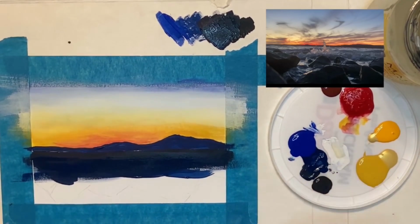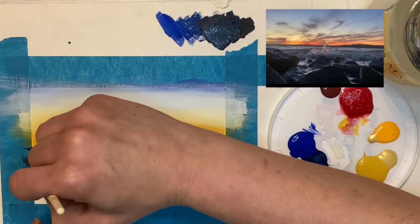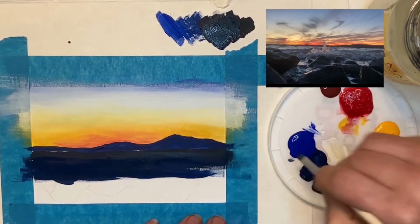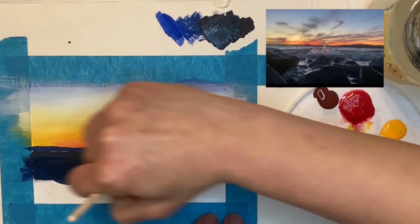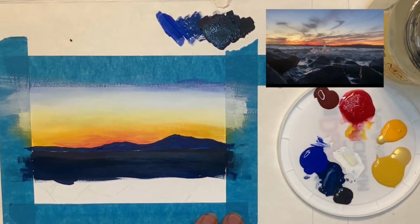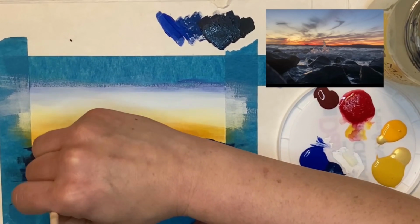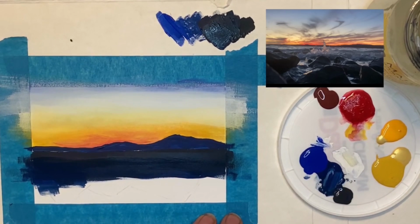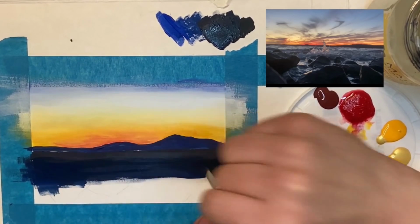Now, I feel like in my photo that as we're getting closer to the front of the photo, that we also have a little bit more blue than gray, that it shifts a little bit more. And I'm going to go back with my white to highlight this, but I feel like there's a shift from this grayish dark blue back here to a more pronounced blue that is not really lighter as much as it is differenter.